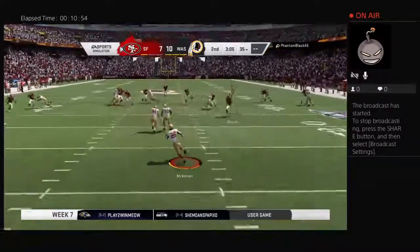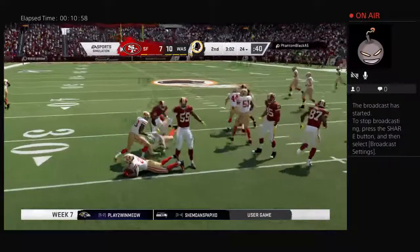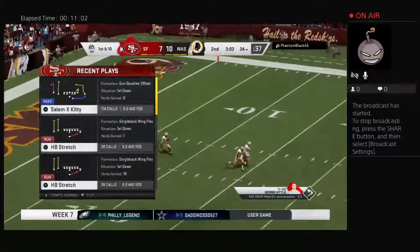This is taken at the 3. And a pretty good return here. He'll be stopped just shy of the 25 at the 24-yard line.